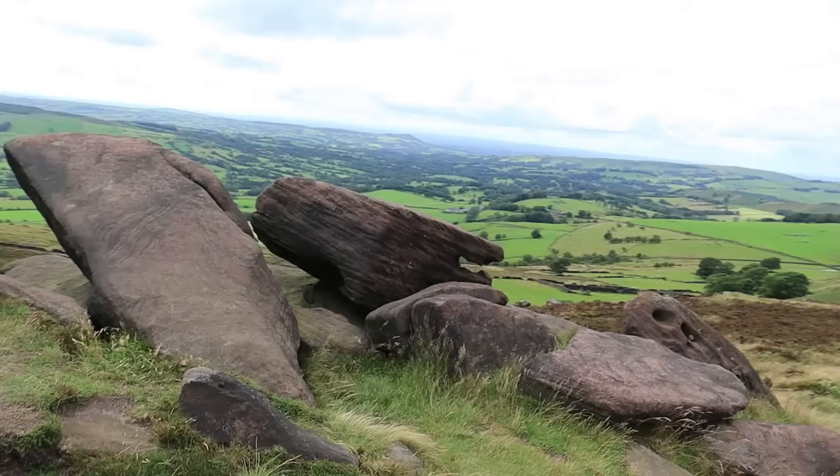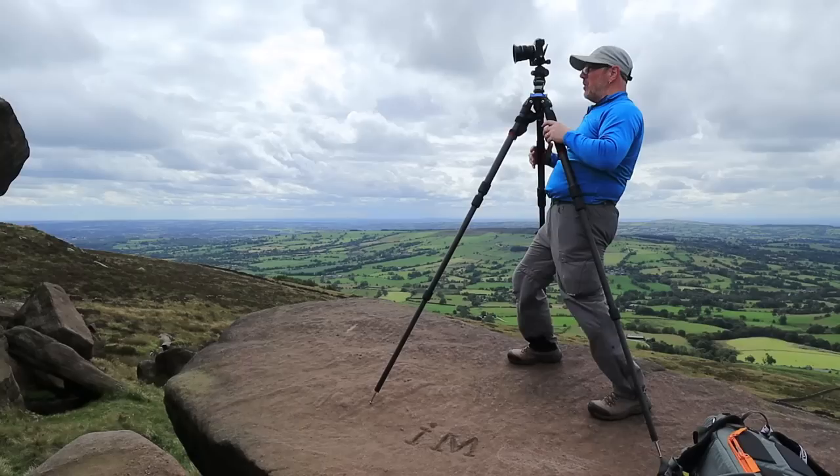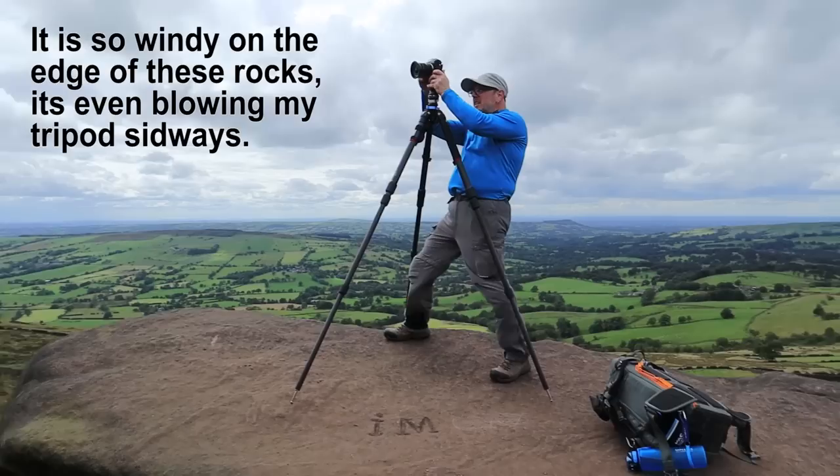Trying to get the image balanced is quite difficult because I want this big rock down here in the foreground next to you, because that is just fantastic. But I don't want it joining the one behind it, so I've got to move the tripod around a little bit at a time. The legs right on the edge down here, and the wind is quite strong. I'm right open now at 10 mil, just to try and get it all in. I think that'll do me.